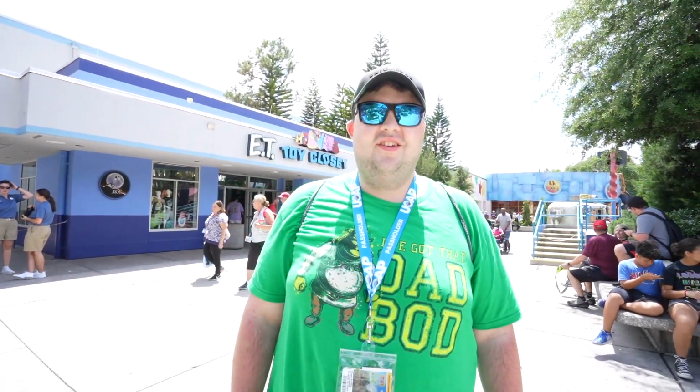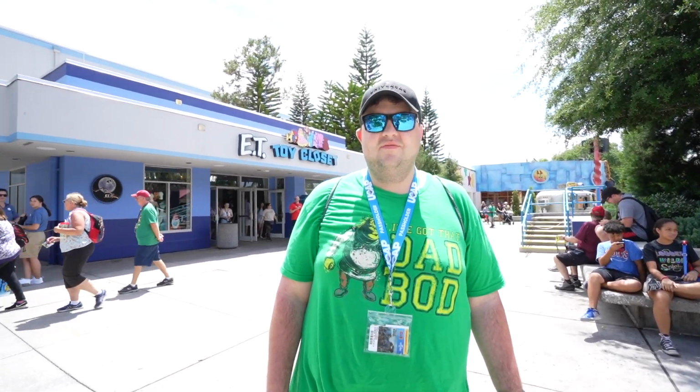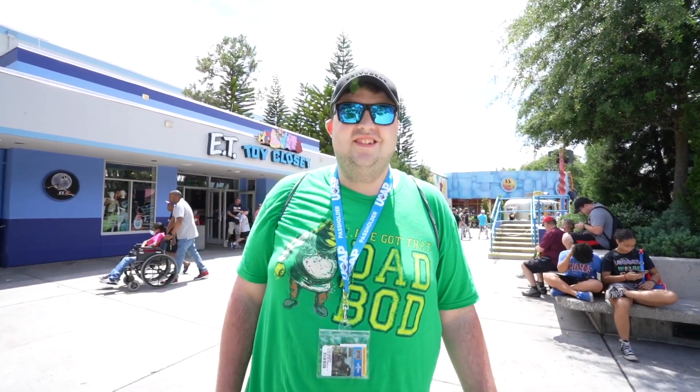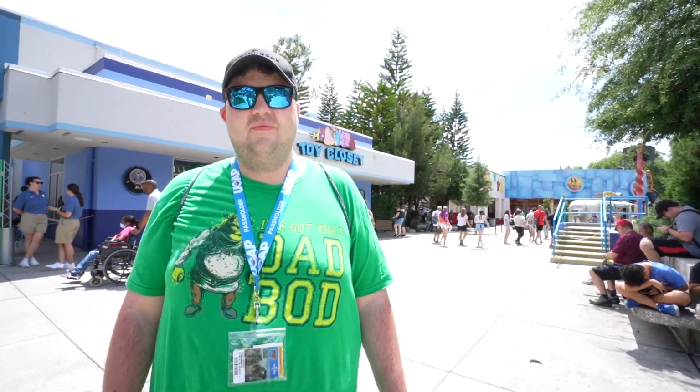What did she tell us? I have row 6. It is modified, but it also tilts down more, so you get that big old drop. There you go. So if you are a thrill seeker and you like tilting even harder, row 6 has advantages too. Yeah, definitely. And I can tell you, because when I was fitting in that ride before, I was in row 6, and yeah, you definitely feel it.